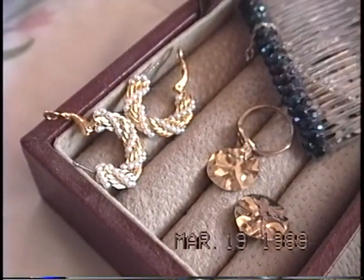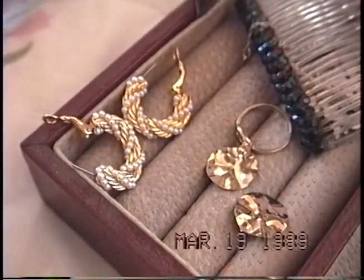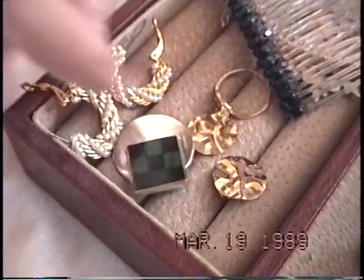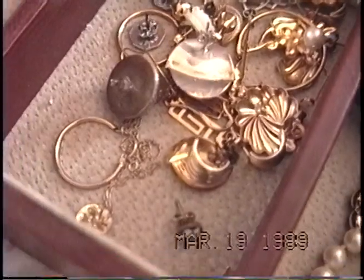These are some more of Katie's necklaces. Earrings. Those are gold. These are silver and malachite and onyx. This is my mother's antique cameo ring from Egypt.